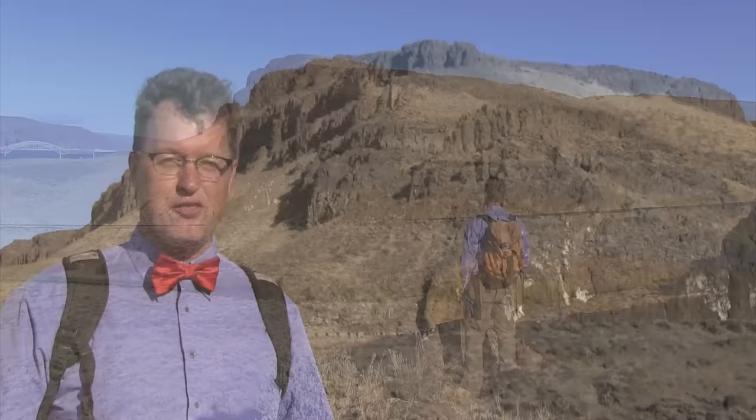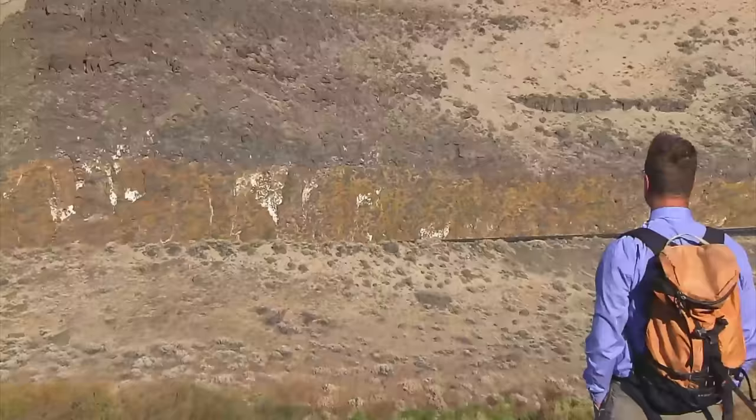Hello, young people. Pillow lavas just south of Vantage, Washington. Columbia River basalts here, each flow averaging 100 feet thick. And most of these lavas are dark colored from the top to the bottom of the lava flow. But this guy is orange at the bottom. You see that? A full one-third of the basal section of the lava is orange with dark colored circles, kind of like bowling balls. Those are the pillow lavas.